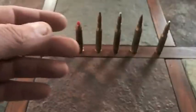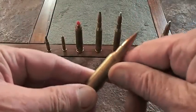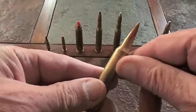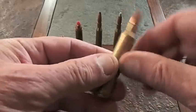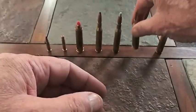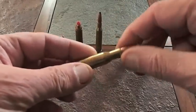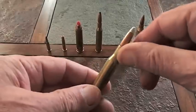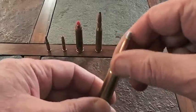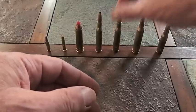When a big game animal gets hit, the round out of this right here is moving at about 3,400 feet a second. I mean, it's really cooking out of this old 284 Winchester Magnum. And the 270, it's moving at about 3,000 feet a second. And like I say, when you hit something fair and square with this 270, they know they've been hit. I've taken several elk in my day with the 270, so there you are.